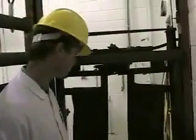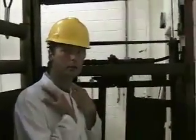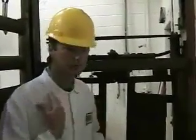This is a veterinarian gate. This is not required, but this is exactly what veterinarians use when they're working on animals. And the head will pop through here, and that locks them in place to reduce their movement. That ensures a clean kill when it's time to do the stunning.